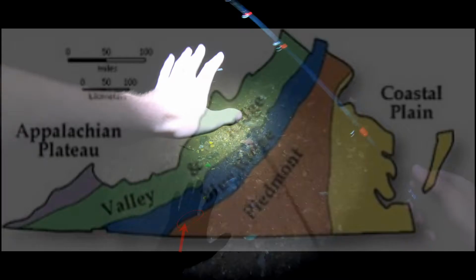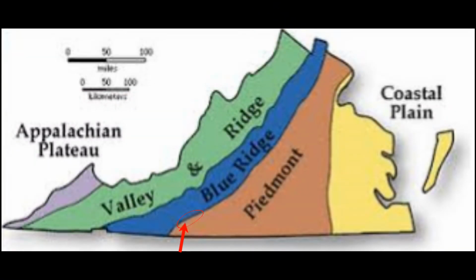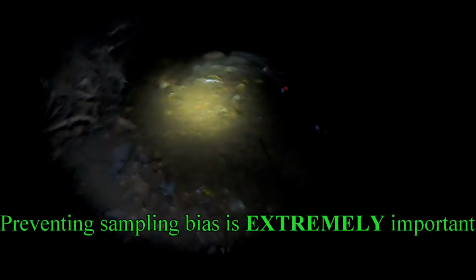This place is very bedrocky too. I don't know if y'all can see that, but it's pretty much where the Blue Ridge dumps out into the Piedmont, this location here. We had to set a block net there once, and that was very deep. That's random sampling for you right there. It just picks the worst locations, which is what it's kind of supposed to do. I mean, to prevent bias when you're setting nets for sampling.